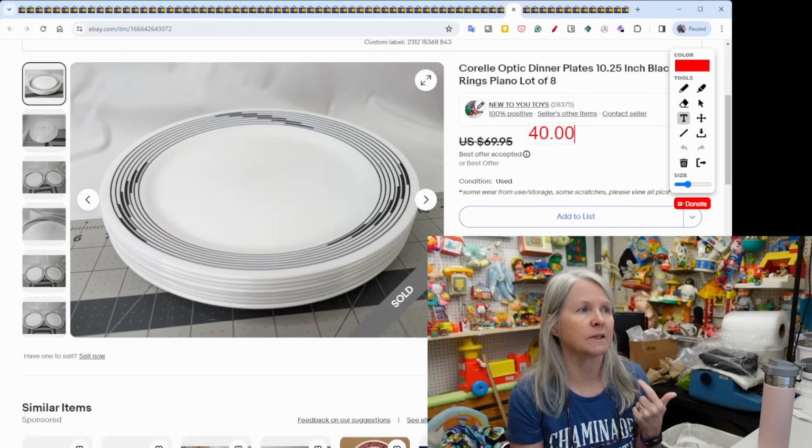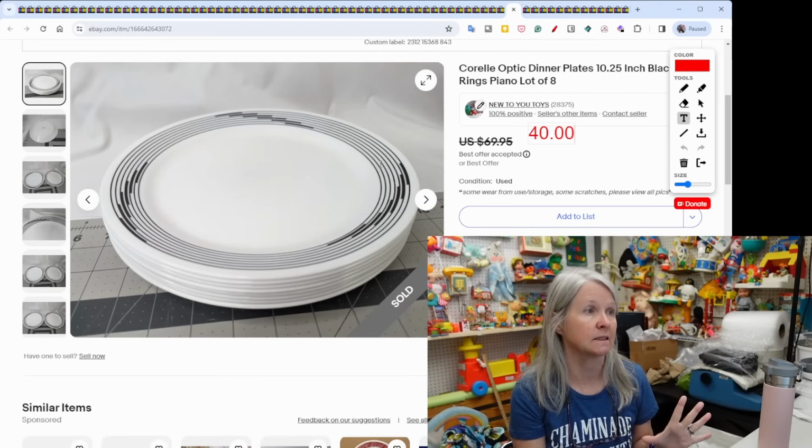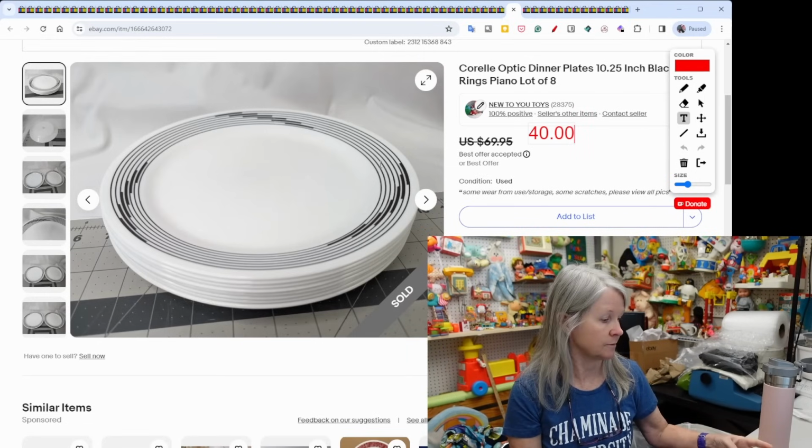All right, Corelle Optic dinner plates. I picked up dinner plates. I think there was bowls, saucers, and coffee cups. I don't remember how much I paid for it, but I would say $10 or less. And I sold the 8 plates for $40.